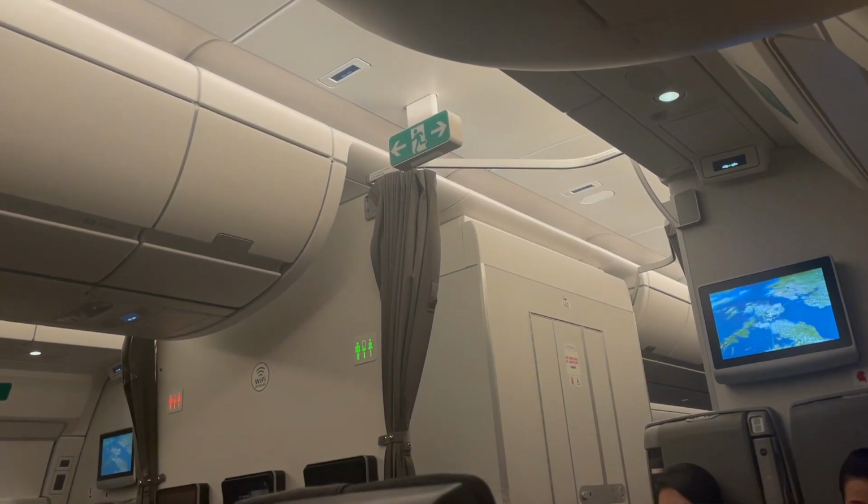We're landing shortly, so let's conclude our trip. The pros of Singapore Airlines definitely include their customer service, which is on point. The crew on this flight were exceptional.